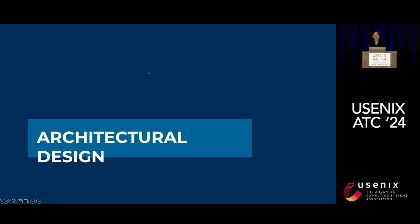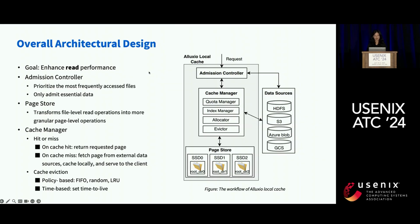So let's take a look at what the architecture is like for our cache system. We call this Alluxio local cache. As you can see from the diagram on the right, it's showing the flow of the Alluxio local cache. It has different components. The main goal is to enhance the read performance, because, as I showed in the data and the table there, most of the requests are read requests for the OLAP system. Because of this characteristic, we only want the cache to handle the read requests, so all other requests are bypassed. You can see there is an admission controller at the beginning, after the Alluxio local cache receives a request, and it can prioritize the most frequently accessed files.